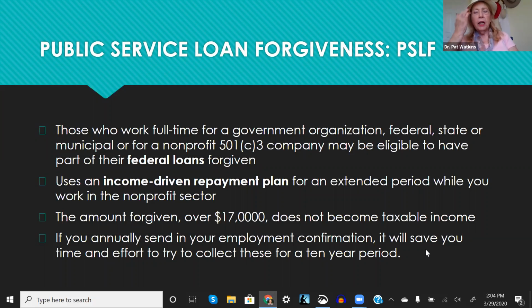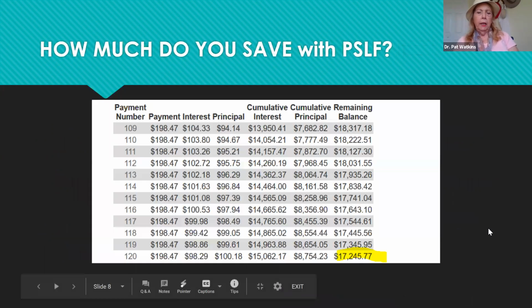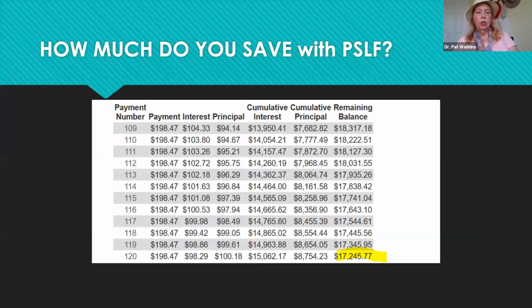Let's go to the next slide. Now, if you see here at 100, this is based on taking $26,000 for all of your loans. Your payment would drop down from like $290 to $198. And after 120 payments, which is 10 years, there would be a principal balance left of $17,245.77. That amount will be forgiven if you're working for a nonprofit corporation. You don't have to be at the same nonprofit for 10 years. You can be at different nonprofits, just within the sector.